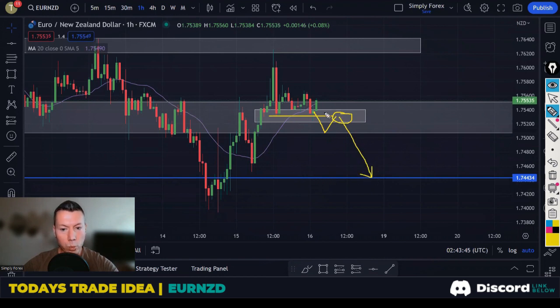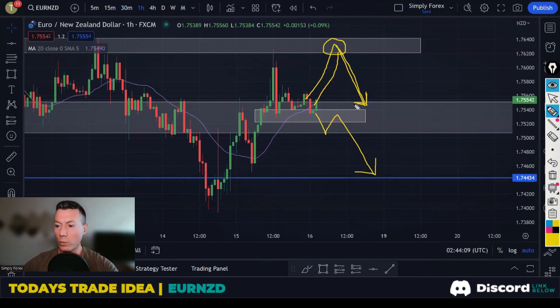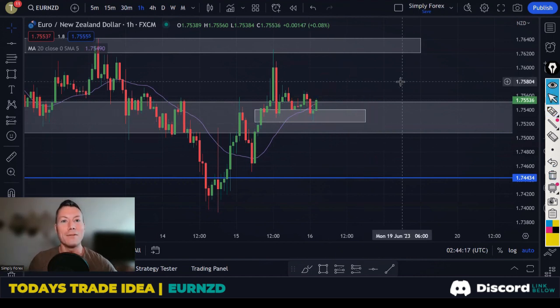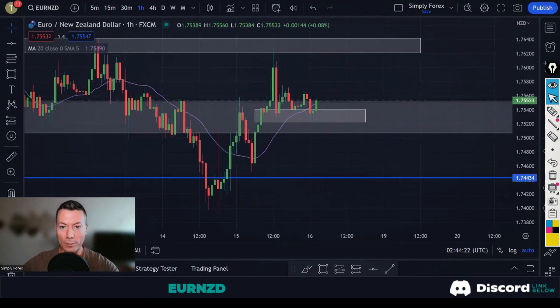That's one way we could trade Euro New Zealand shorts, or price could make its way all the way back up to this grey zone. And then if we get a real bearish reaction off of this level, I think, again, we can take price lower. So either this concept, or up here and a reaction down. Okay, guys, so Euro New Zealand short as well. Lots of things we're looking at today, guys. A little bit longer than usual for the video, but I wanted to give you all this information. And let's take a look at the news now as well.